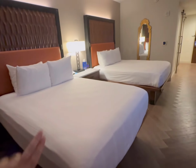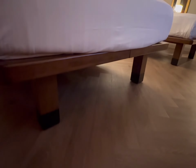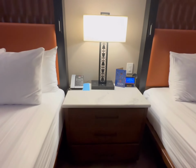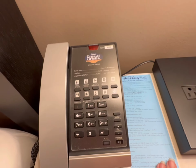in the daytime. But we've got our two beds, queen beds, and you can see we've got storage. And over here, we have our phone and all of our numbers and everything.